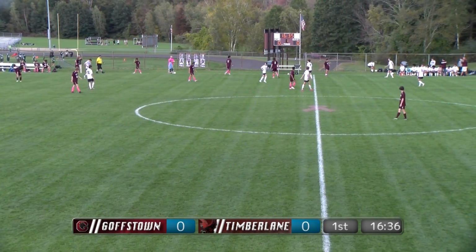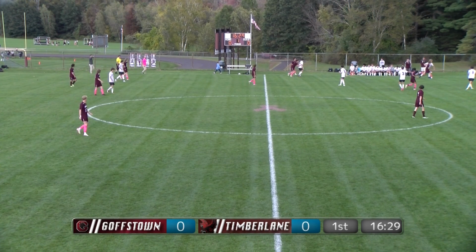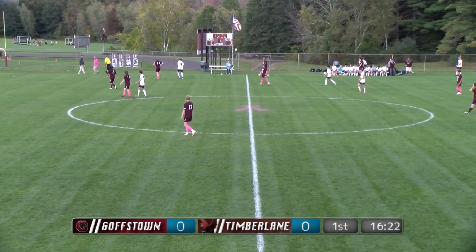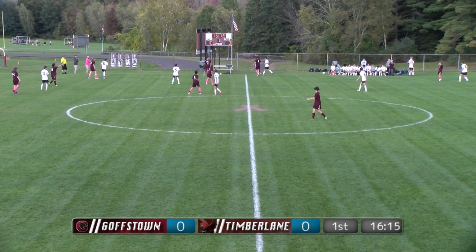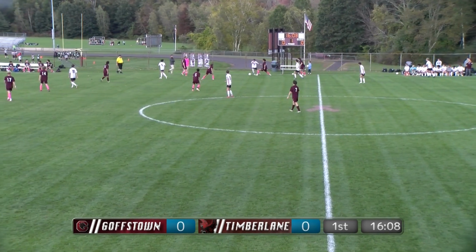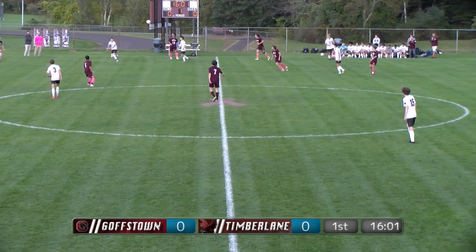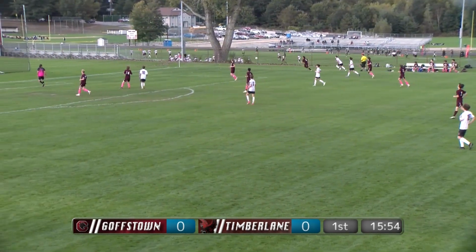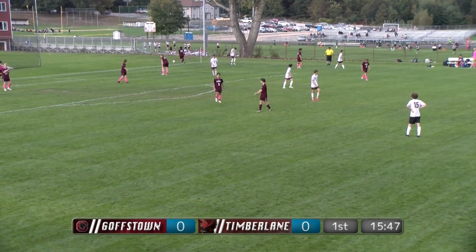Still Timberlane ball. And that's a goal stand throw. Harry under some pressure there. Still maintains. Nice work by Boris and Harry. Ball still in. And now it'll go off Harry's face, out for a goal kick.